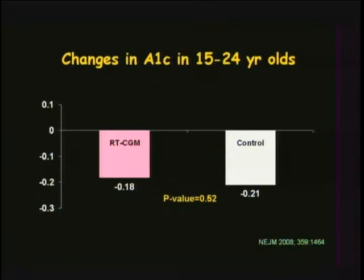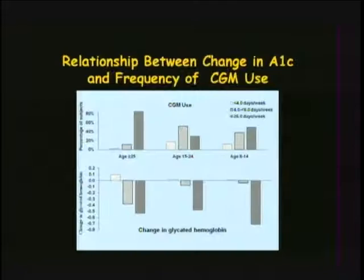What about the monsters? I mean the teenagers. What happened with this group? Well, it's not pretty. When you look at the data at first blush, there was no difference in A1Cs in those individuals who were wearing the sensor compared to the control group.